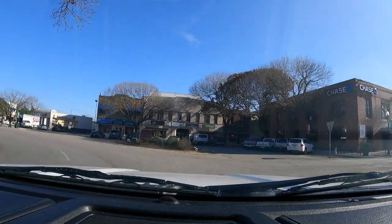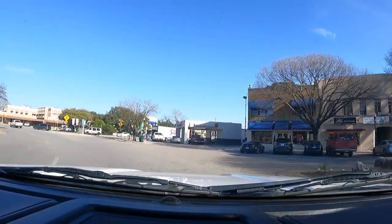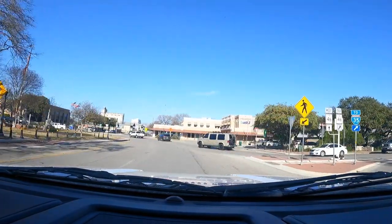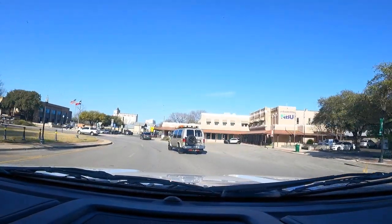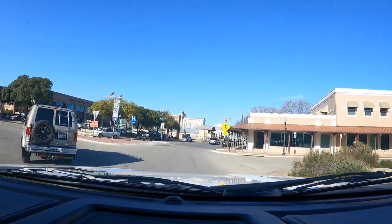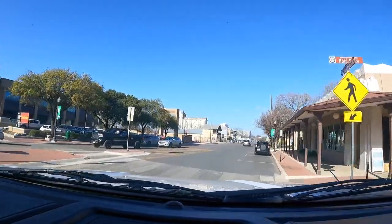Change of plans. I don't really want to use the outside lane to go all the way through, but I kind of changed my mind. We're going to go back down East San Antonio Street. We're going to go down Common Street real quick, see what's on that side of town.